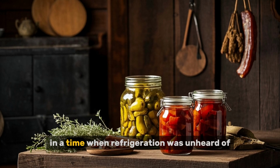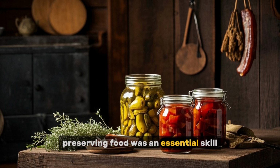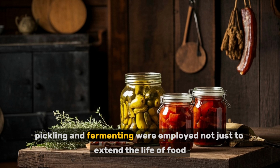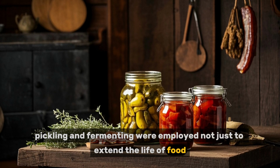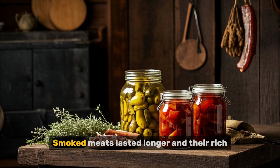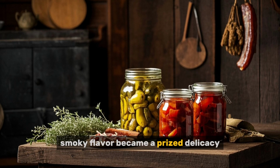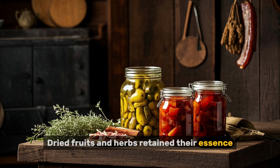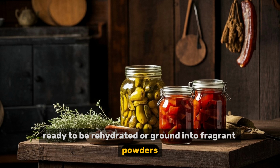For instance, in a time when refrigeration was unheard of, preserving food was an essential skill. Techniques like smoking, drying, pickling, and fermenting were employed not just to extend the life of food, but to enhance its flavor and nutritional value. Smoked meats lasted longer, and their rich, smoky flavor became a prized delicacy. Dried fruits and herbs retained their essence, ready to be rehydrated or ground into fragrant powders.